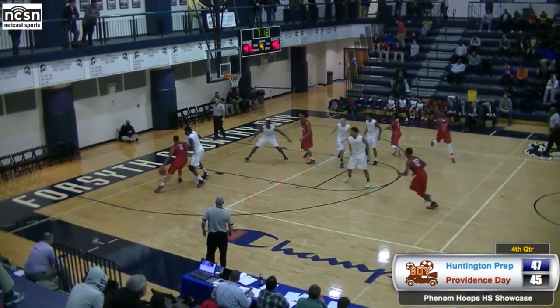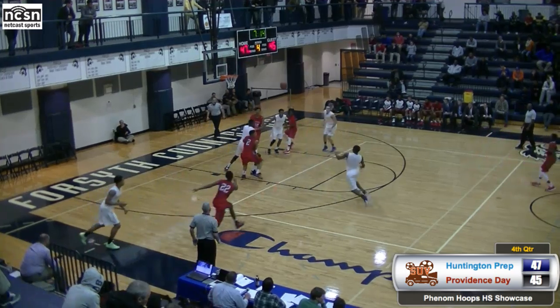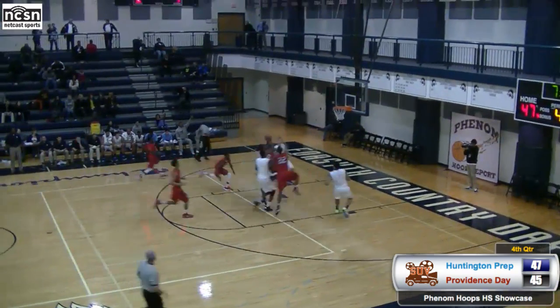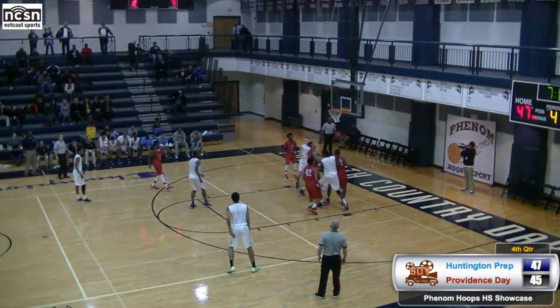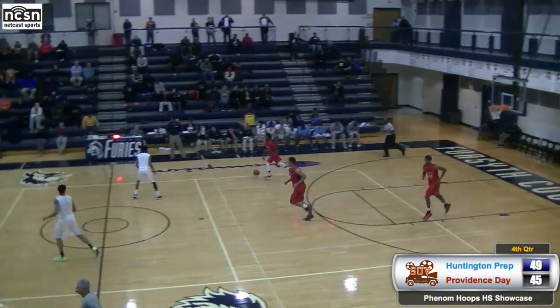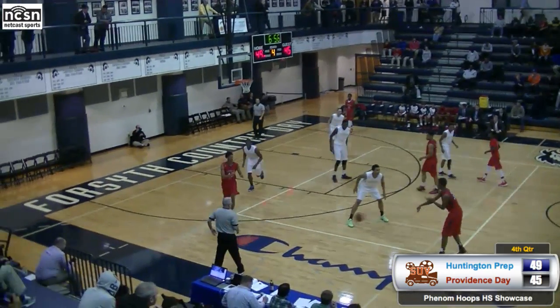Here's Williams. He's had a spectacular game. Driving in against Bryant, kicks it out. Shot rims out. Williams tries to track it down, but Shabazz comes up with it. Drives. Little Euro step up and under, no good. Luka Petrovic comes up with it, gets it back to Shabazz. Shabazz not afraid of that shot. And now Huntington Prep with a 4-point lead, 49-45, 6:57 left to play.